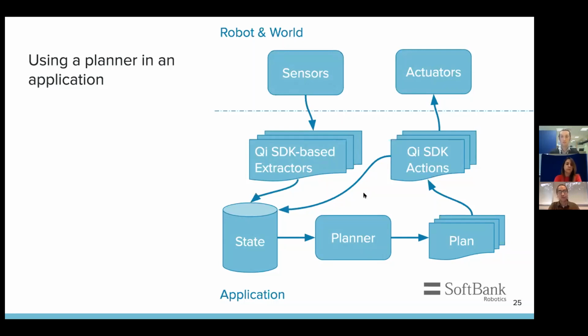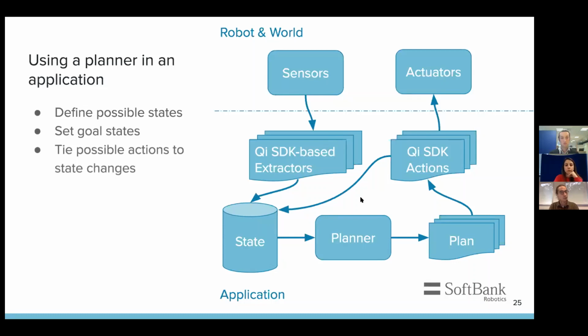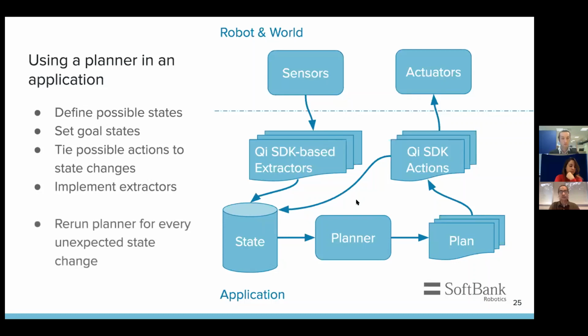So for implementing this architecture, we first had to define the possible states that are relevant for the task of receptionist, as well as the goal that the robot wants to achieve. Once we defined these, we had to build actions using the H.E.A.R.T SDK to yield the desired state changes, and conversely, implement extractors, again using the SDK, to recover the state changes that are relevant for the task. Finally, we implemented an engine that reruns the planner every time there is a change in the state of the world.